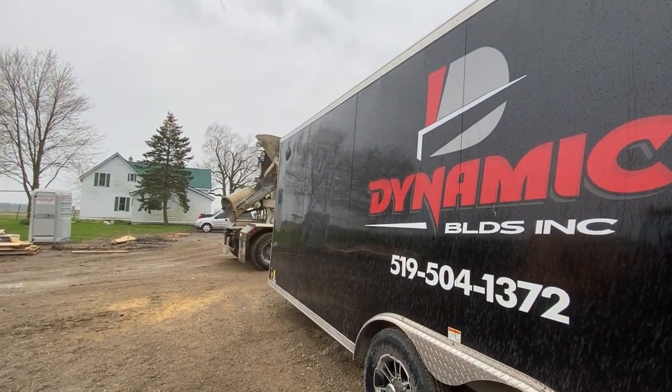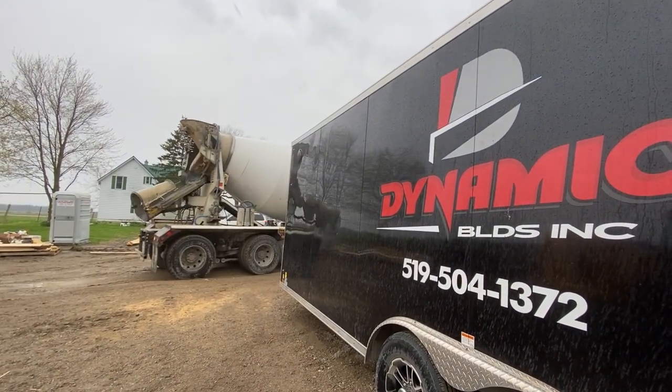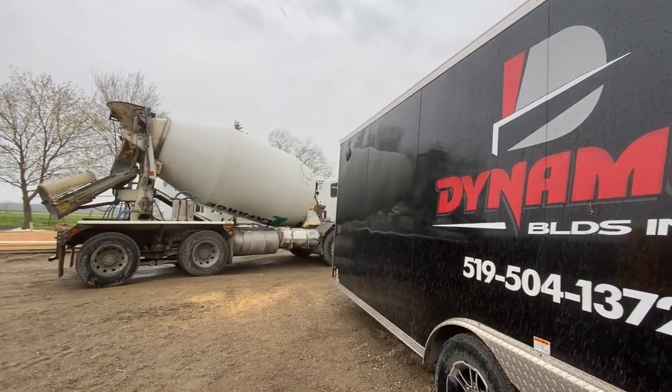The dynamic crew is getting ready to head out, and we've got a pile more concrete moving in.